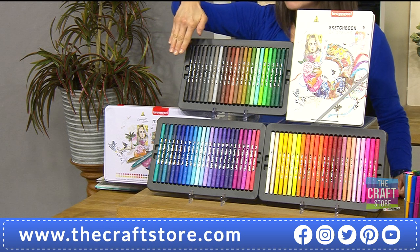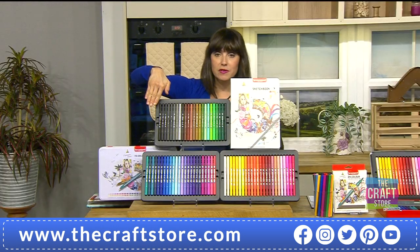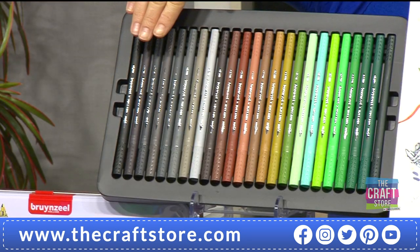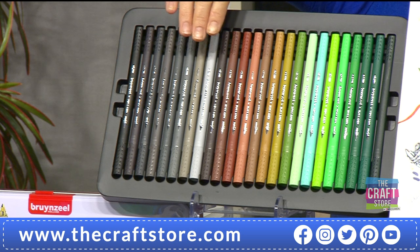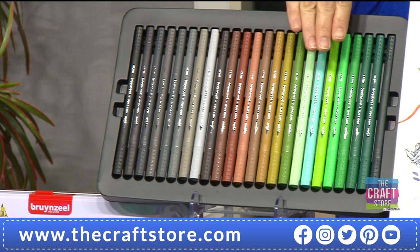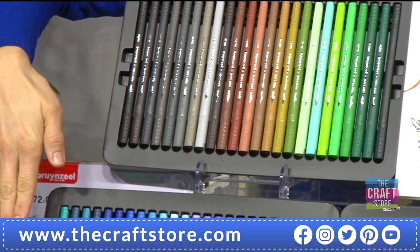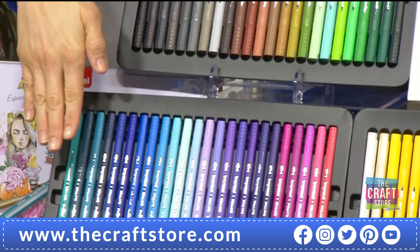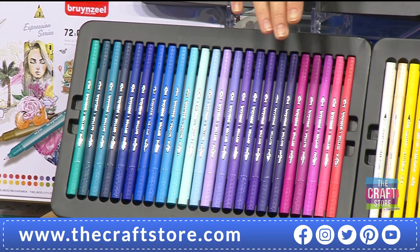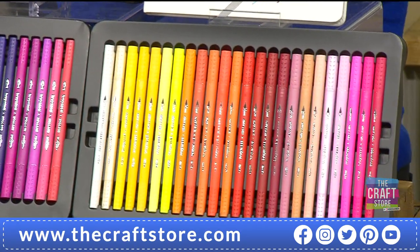Let's have a little whiz through then one more time. We've got our fabulous neutrals that we'll always need, won't we? Our neutrals moving through to the off-white that's there, all the browns and the tans. Then we've got all through to the greens. And then should we come down here? Then we've got our beautiful blues, aquas, purples and your pinks. And then into our lovely yellows, oranges, reds, pinks.